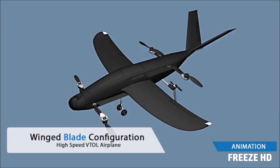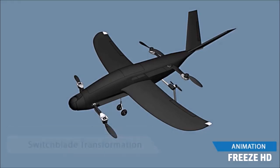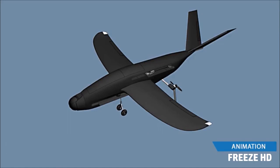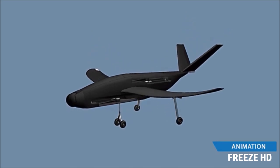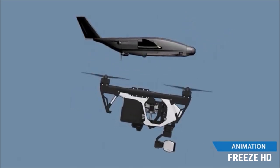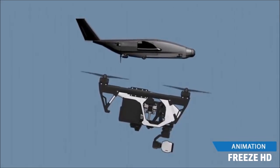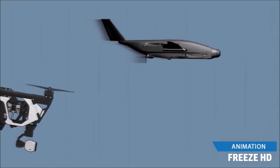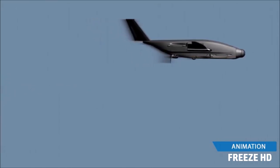Skyprowler is a high-performance transformer UAV, or drone. Its patent-pending switchblade mechanism enables multi-rotor-powered vertical takeoff and landing and in-flight transformation for fast and efficient winged cruise, including recently developed retractable landing gear. Because a wing is much more energy efficient than a spinning rotor, Skyprowler Blade is capable of much greater speed, endurance, and range than helicopters or quadcopters.